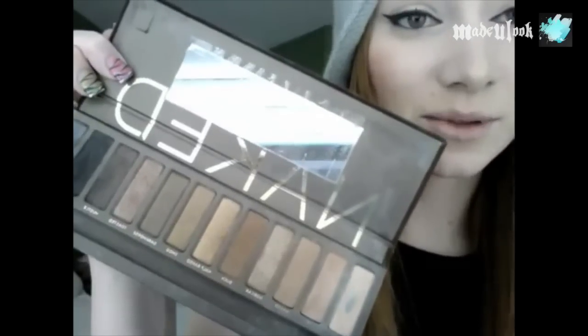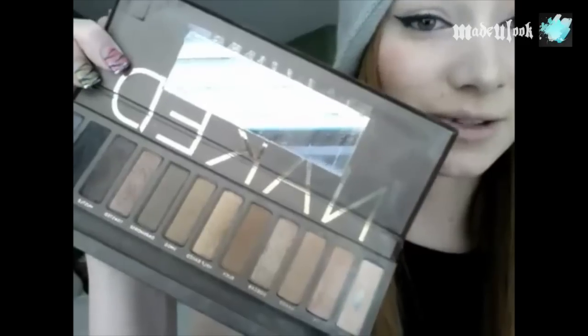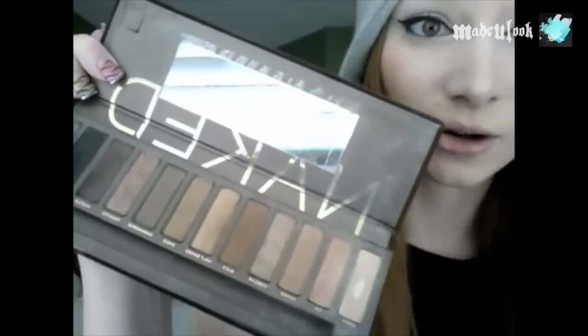Today I'm going to be going over how to do my eye. I lost my palette hole. Today we're going to be going over my eyeliner and how to do it with the Naked palette. That was beautiful. I know. I love this palette. I think it's absolutely amazing. As you guys can see, I use it a lot because there's eyeshadow all over it.